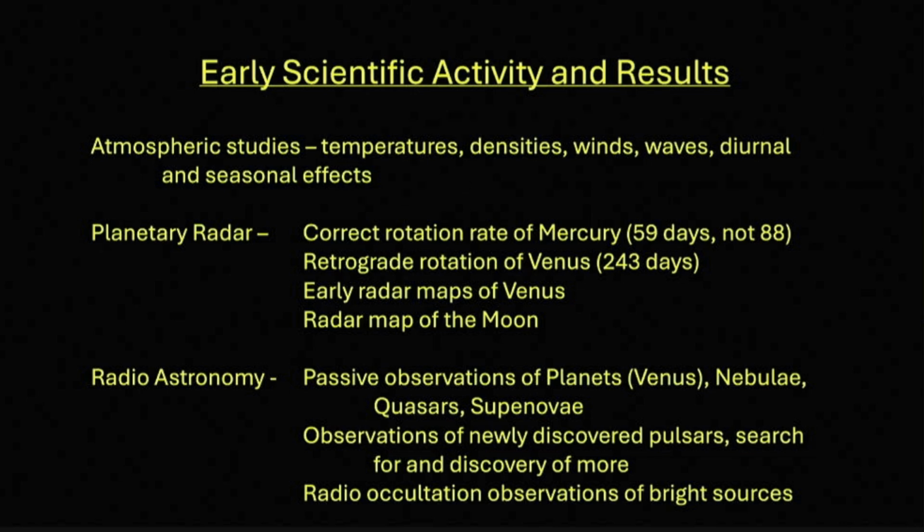So before the first upgrading, and early on, this is the kind of stuff that went on. The atmospheric studies were really very successful and did very much what Bill Gordon had hoped they would do. Planetary radar discovered that the rotation rate of Mercury that had been expected was wrong, and they found the correct rotation rate. They found that Venus rotated in the wrong direction very slowly.